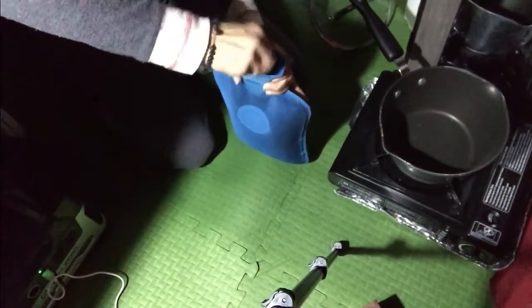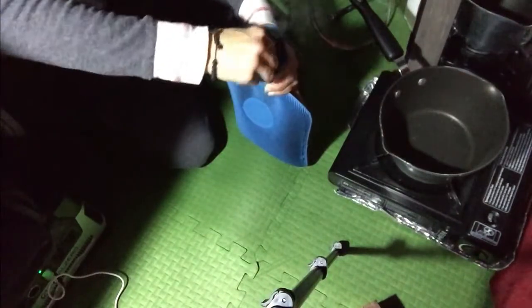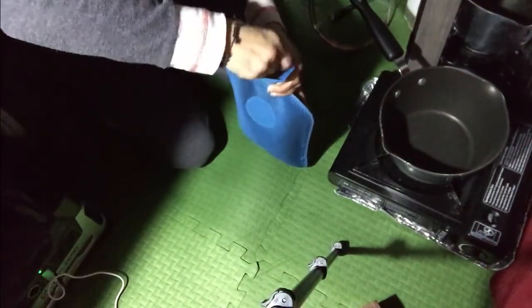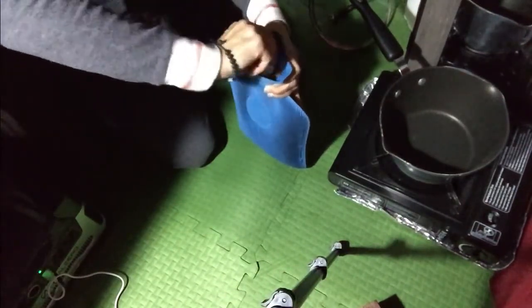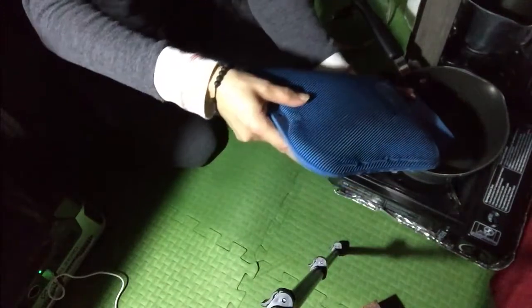Got a little here and there, I think. Yeah. Guess you're not supposed to shake a hot water bottle around. Who knew? Okay, that's good. I just want to make sure it's not leaking is all. It's good.